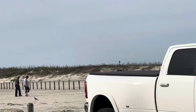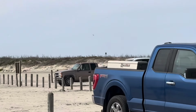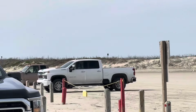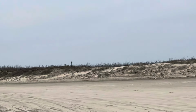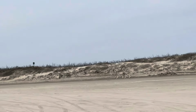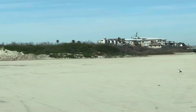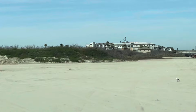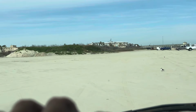I wanted to get my phone out of the sun there for a little bit. Even on a cool day like this, I've had my phone shut off when it was just out in the direct sun. So you can see the beaches. I don't know, it's even crowded today, but not like it was on Sunday. It was just super packed.